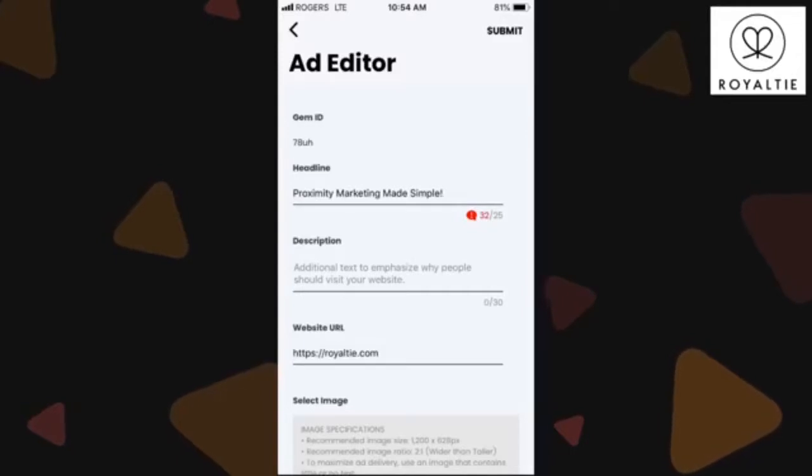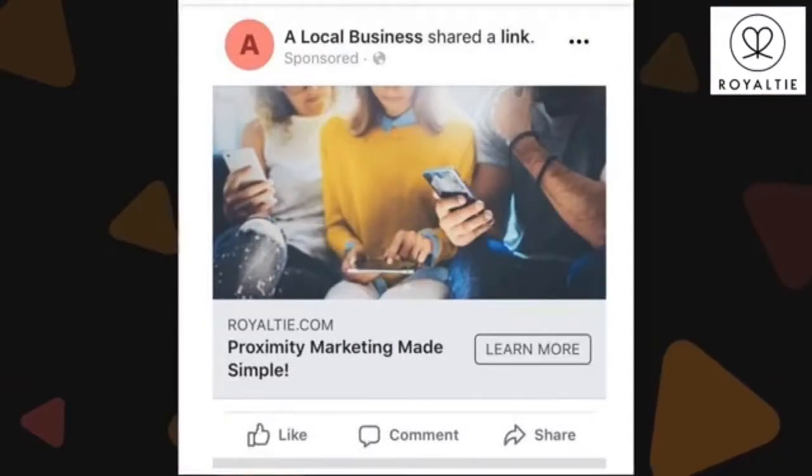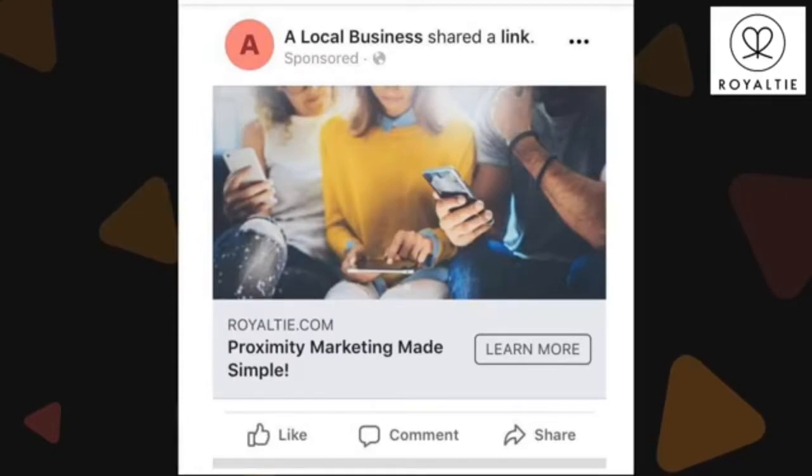And this, as an example, I created a very simple ad for Royaltie. So this is an example of what your ad would look like if it showed up in your Facebook newsfeed. So nice big headline, beautiful photo, a button to learn more, which would connect directly to your website, royaltie.com in this case, or to the landing page or digital business card that you've built inside the platform.